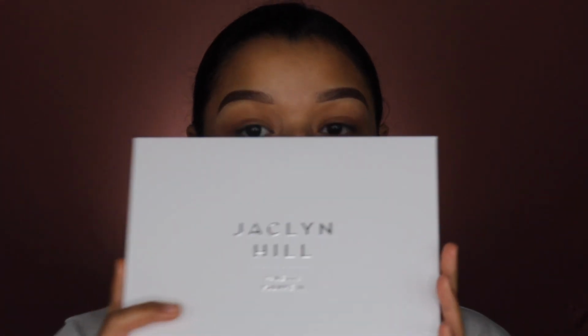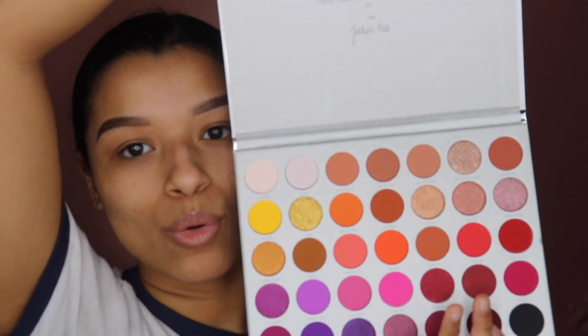And I'm gonna use this baby. This is the Jaclyn Hill palette, volume 2, the one that just came out. I'm so excited to use this baby. Like, look how beautiful the colors are. So stunning.